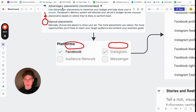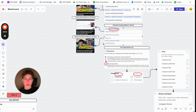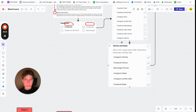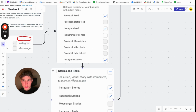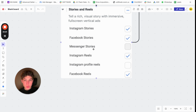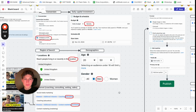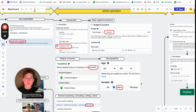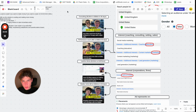So manual placements: Facebook, Instagram, extremely important. Feeds, this depends on if you're in the law firm niche, realtor niche, or consultant niche, but mainly Facebook feed, Instagram feed. Then you see Instagram Explore, Facebook Explore, Instagram Stories, Instagram Reels, and Facebook Reels, okay? The most beneficial targeting. So now, boom, we have an ad set up, right? Creative, specifically dialed, as I showed you right here, or other creatives that my clients run.